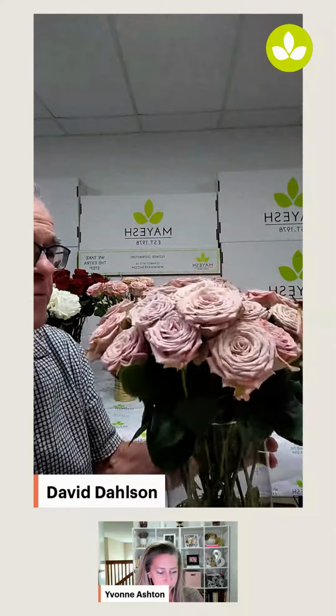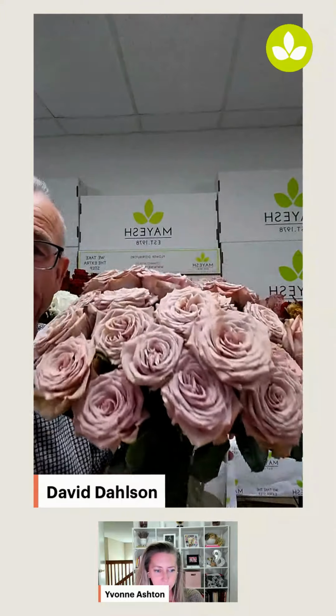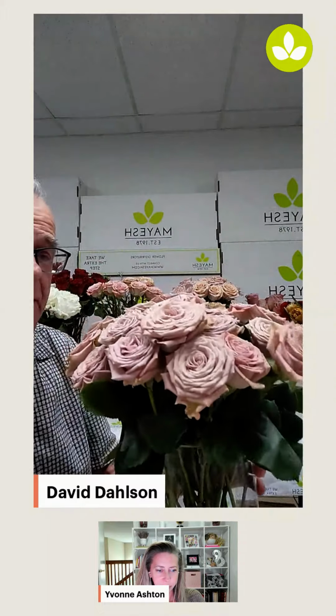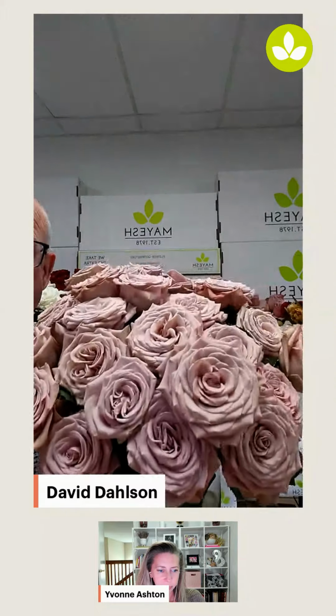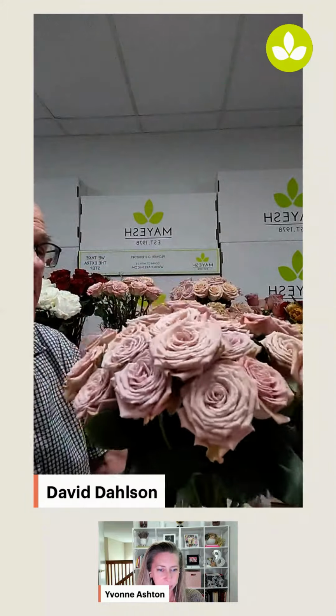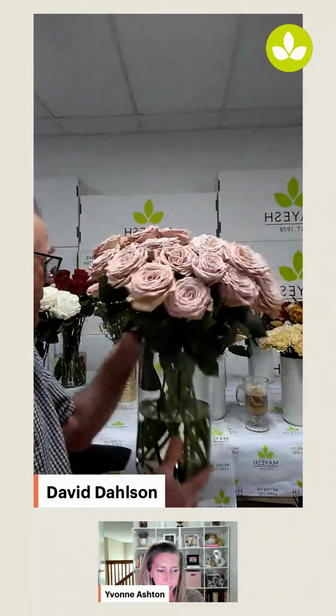Very cool. And these roses come from Rosas del Corazon in Machachi, Ecuador. And they are one of only two growers of cappuccino and mocha in Ecuador. So, this is why we have them here. Beautiful.